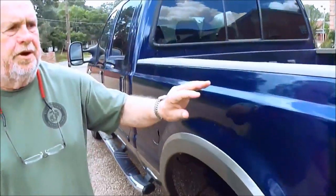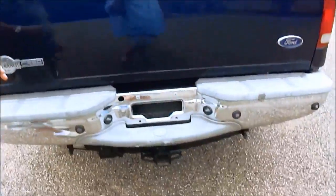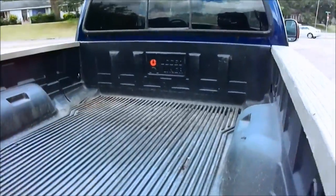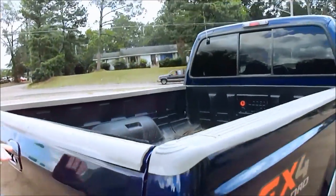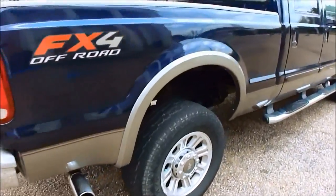The spare is underneath it. FX4 4-wheel drive. Got the tow package. Short wheelbase. I mean, who's seen such a thing? Got the tow package. Here's your spare. It's not beat up. It's got a bed liner in it. Our guys did a fine job of cleaning up. You can see down the side here, everything's straight.